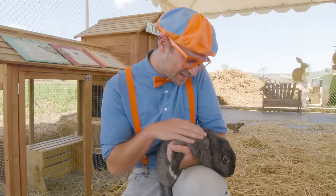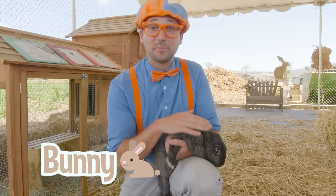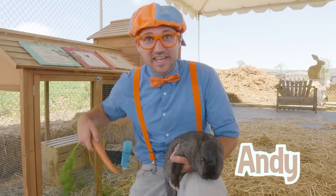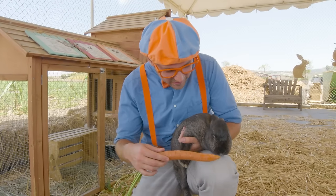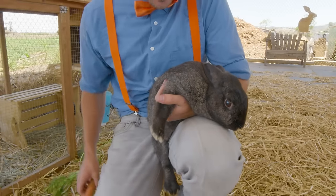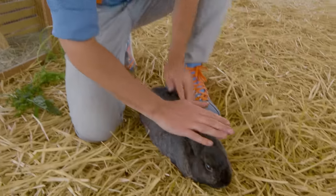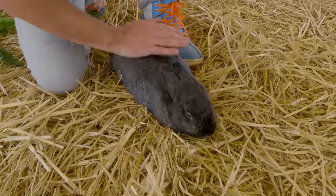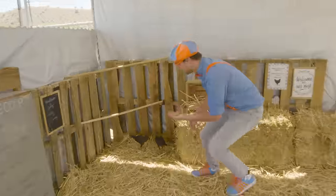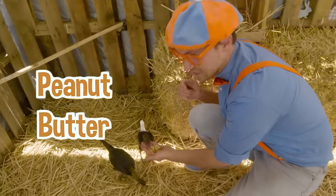Oh, cute bunny. Look, it's a cute bunny. Wow, this bunny's name is Andy. Oh, I wonder if Andy wants a carrot from earlier. Here you go, Andy. Huh, maybe Andy's not hungry. That's okay. Let's put Andy down. Here you go. Whoa, I love bunnies. They are so soft. Hey, this is peanut butter, and the other one, its name is jelly.